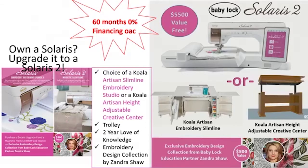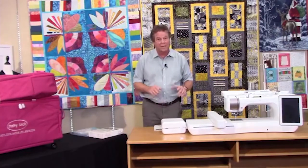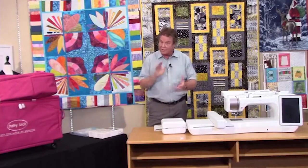Either one of those cabinets is available with the purchase of the Solaris 2 and curbside delivery, which means they're going to bring it to your house. They're not going to bring it in your house, but obviously once it's there, that's the easy part. Okay, 60-month, no interest financing is available on this one as well.